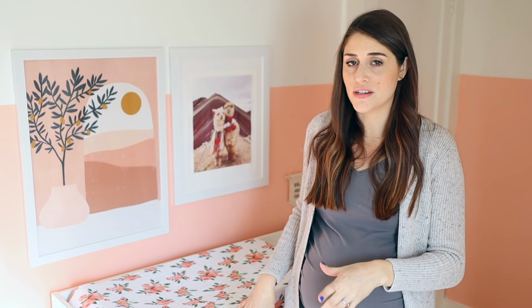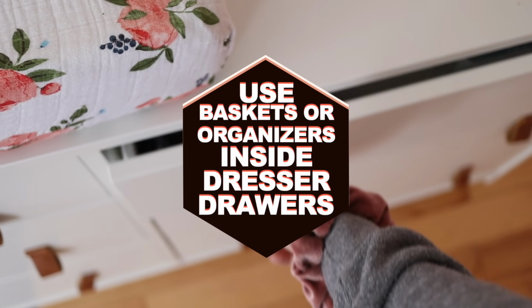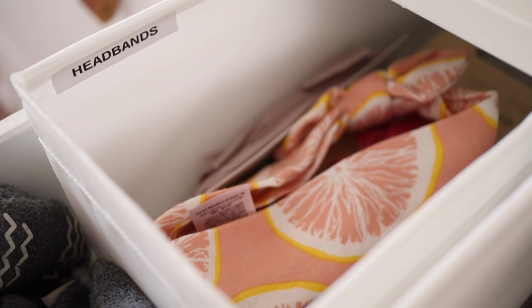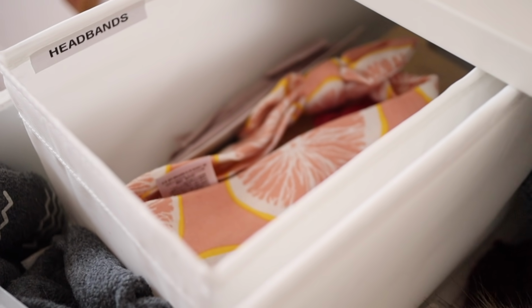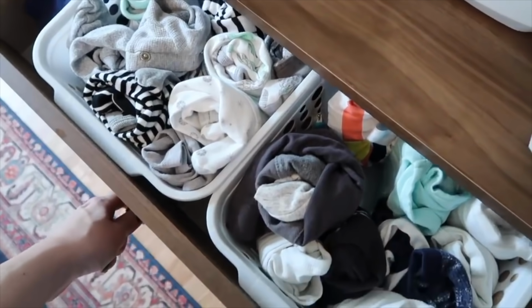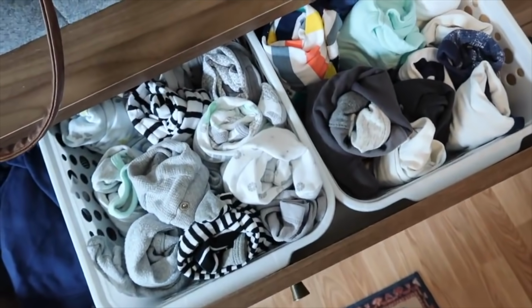All right, and while we are on the topic of changing tables slash dressers, let's talk about using the drawers. So another reason I really like dressers over changing tables is because they have way more drawer and storage space. But one of my best tricks, if you are using a dresser for your kids' stuff, is you're going to want to put some baskets inside of drawers, because not only are kids' clothes really small, but all the little odds and ends that you need for kids stuff are really small as well. And if you try to just throw it into a big drawer, everything is going to become a jumbled mess. So definitely opt for some type of basket or some type of drawer organizers.